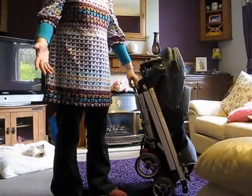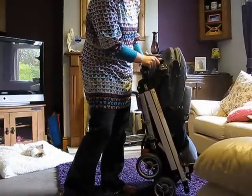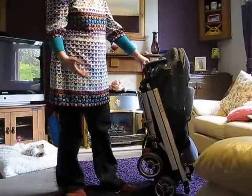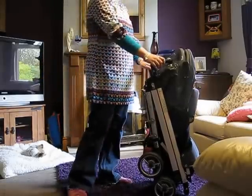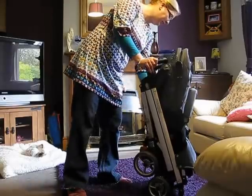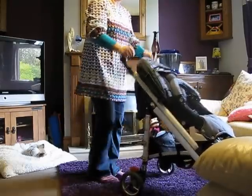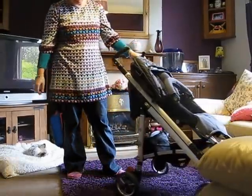But like I say, if you grab the handles they move up and down, and that's what broke the frame when you're folding it. So yeah, that's probably one of the other things that I will find slightly annoying, but I think the pros outweigh the cons. To open it up again, you just unhook the little latch and basically give it a shake, put your foot on there, flip it down, and pull the handles up until they click, and that's it. You're ready to go.